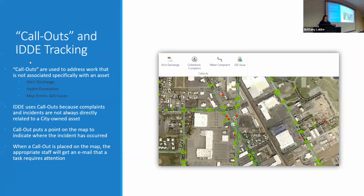So how do we use this for illicit discharges? We have the ability, because illicit discharges happen anywhere. They can happen to anything that's not associated with an asset. They can happen on private property and parking lots, but they still have the ability to affect our system and may require enforcement action, education and outreach, or other actions. So callouts are used. These are the red triangles. This is multiple years' worth of data. We didn't have a rash of illicit discharges happen in this location recently, but this is some history.